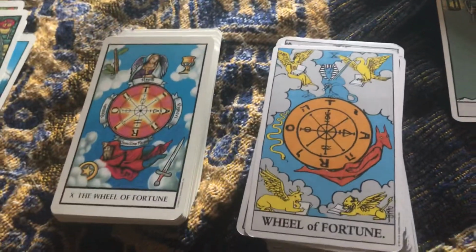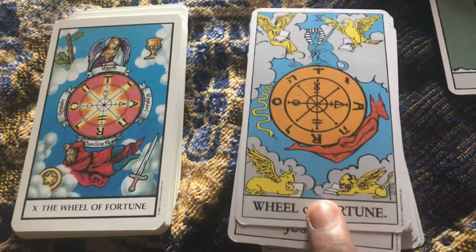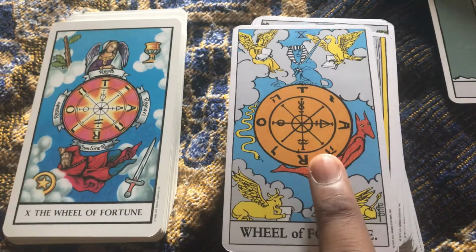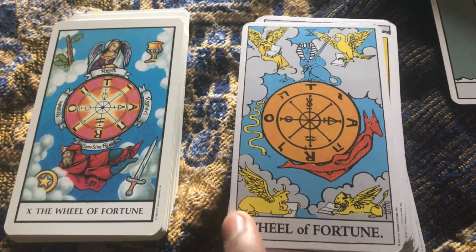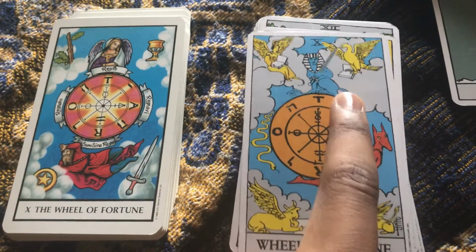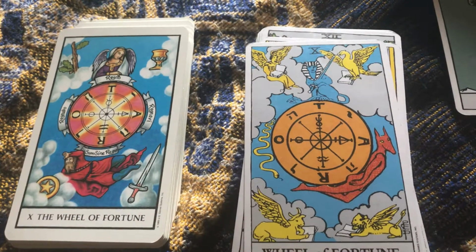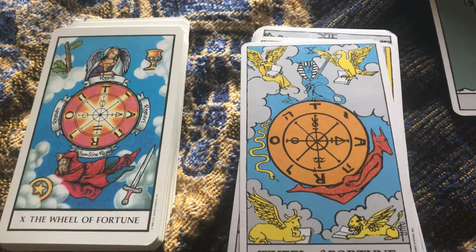And then the Wheel of Fortune. Here we're seeing this wheel being held up by this diving creature. And we're seeing some more creatures down here in the clouds, and another creature up here. And here, this sort of looks like an angel sitting up in the cloud. And they appear to all be writing or reading in some way, sort of representing fate.